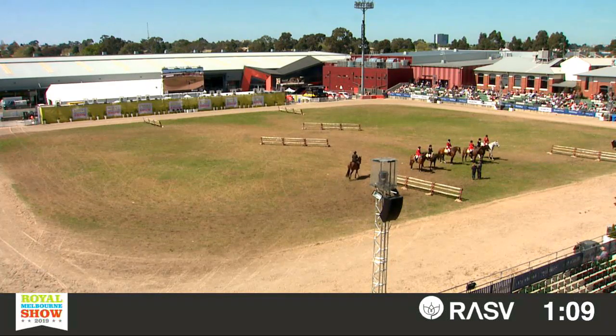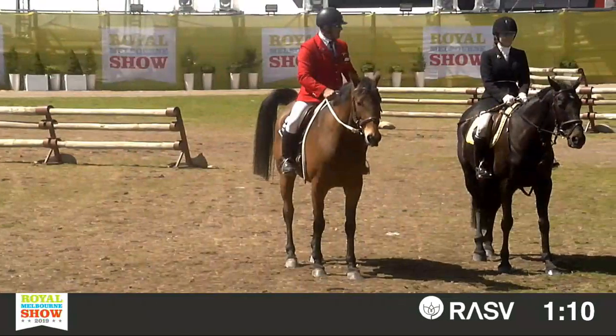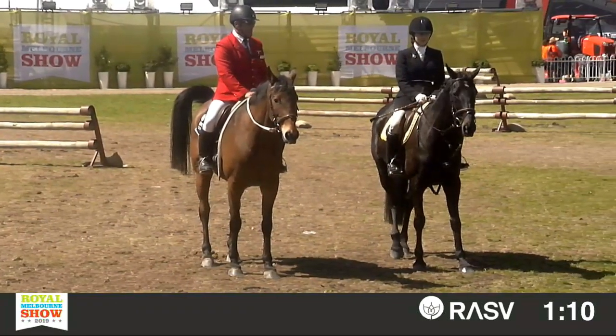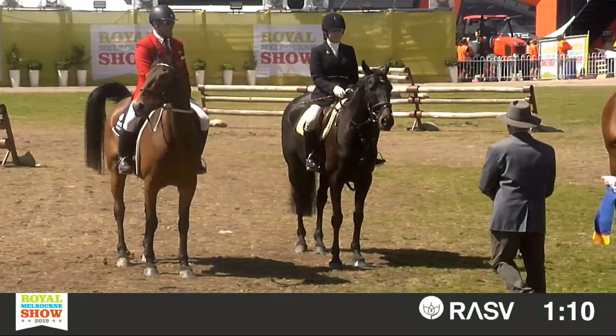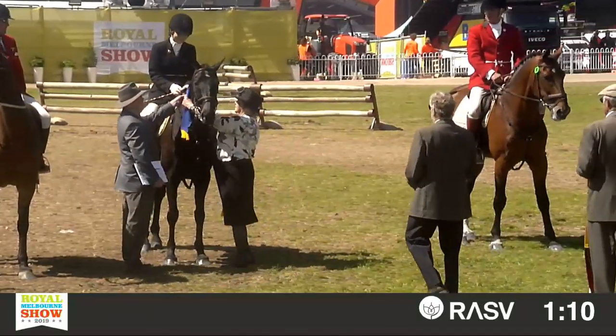Will it be Charlie? Will he go back to win the first and the second events that we've seen here today? Is it going to be someone else? Just giving his little horse a bit of a rattle around the ears with the whip, a nudge and a pat on the back. Well, I think we've got ribbons about to be placed. Here we go. We're in a bit of a hurry down there.